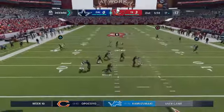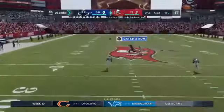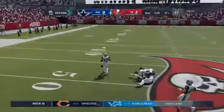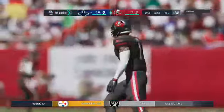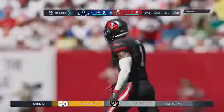The shotgun. He'll look to throw. Airing this one out for Evans. And the throw there going to be incomplete. The passing game not in sync here early. And now it's 4th down.